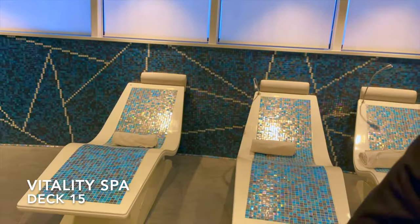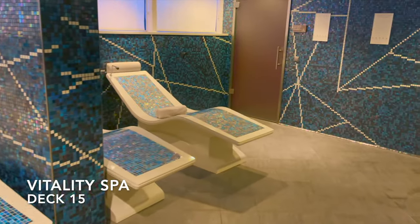We're now in the Vitality Spa. Here, for an extra cost, you can experience the thermal suite complete with Swedish orthopedic beds. There's also a sauna, steam room, and rainforest showers.